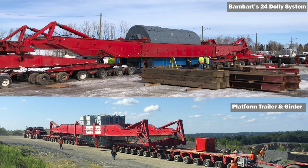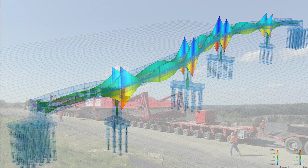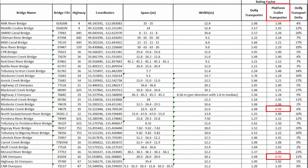The second option was 3 file platform trailers and suspension girders. In the past, Alberta had allowed different companies permission to haul using the platform trailers and suspension girders. This was the style chosen by our Canadian competitor. The initial results of this bridge analysis comparison between the 2 transporters proved that the platform trailers and suspension girders would fail multiple bridges and had low ratings for others, while the Barnhart 24-dolly transporter had 0 bridge failures and higher ratings for all other structures.